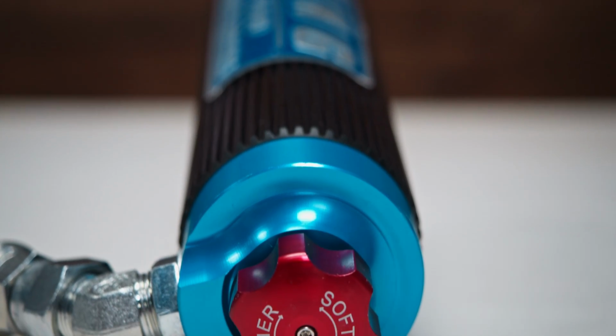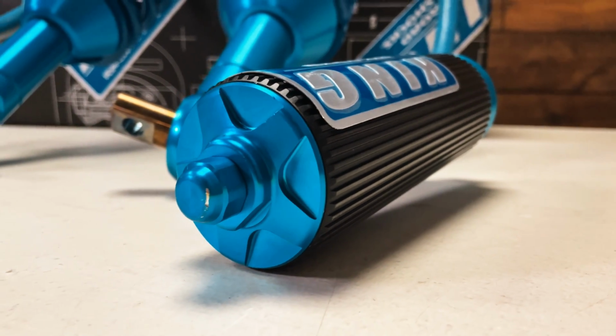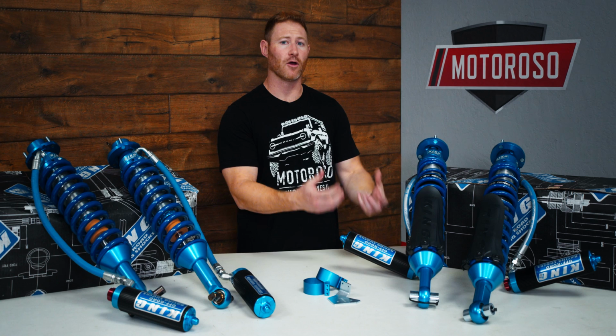Additionally, the remote reservoir itself has these aluminum fins that help, as air flows over them, pull heat away from the remote reservoir, keeping the oil inside nice and cool. Now, the other piece of technology you're going to find in these remote reservoirs is their floating piston.